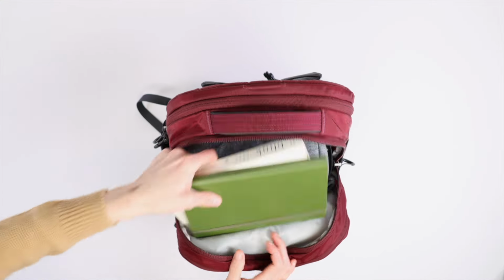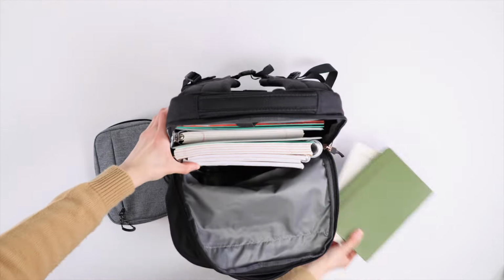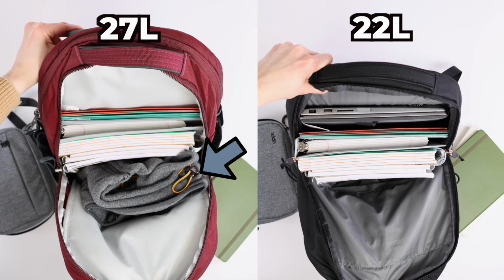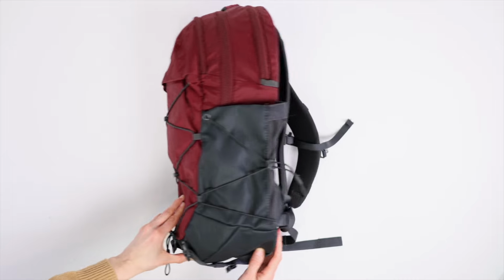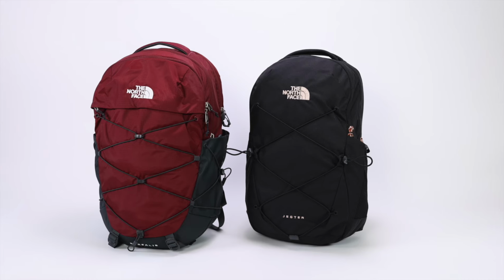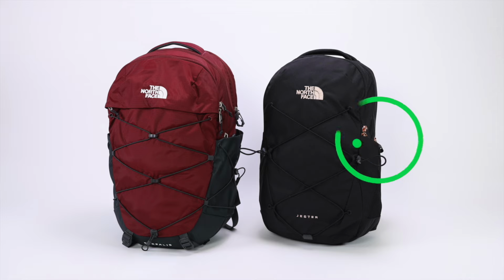Although you won't see much of a difference in packing room between the men's backpacks, there is a huge difference with the women's. And our packing test revealed that the women's Borealis can fit an extra jacket, which is a huge difference. Speaking of size, the extra laptop compartment, the extra bungee, and compression straps on the Borealis all adds up in weight. So if you want a lightweight backpack first and foremost, the Jester will win that battle.